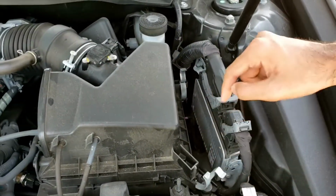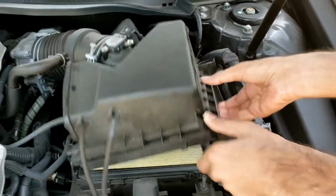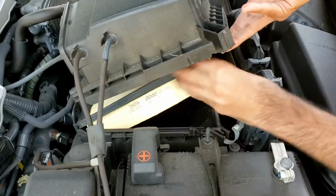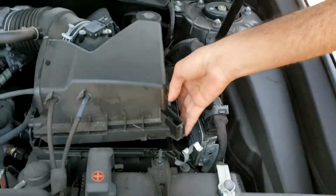Okay, so the Lexus's air filter box is actually really easy to open. All you have to do is flick one clip there, another one right there, and that's it. It just has two clips, and then you just lift it carefully. And here we go. We've got the Toyota Denso air filter, because that's the OEM part.